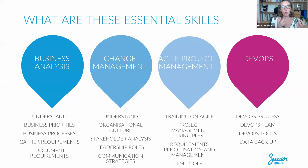So that is what a successful business analyst would be able to deliver on and do, and that's the things that we can train you on.